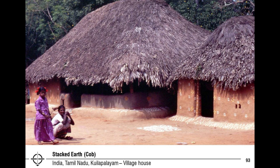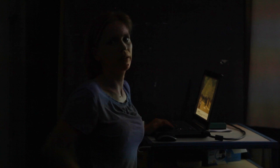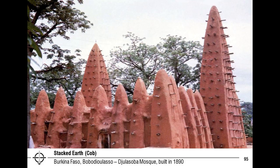The traditional Indian village is changing so fast, this is not how people want to live anymore. Unfortunately, it's much better and more climatically appropriate and more thermally comfortable to live in buildings like this than to live in buildings like RCC frames with fired brick infill.